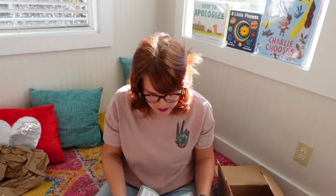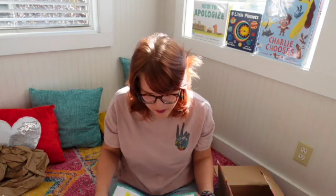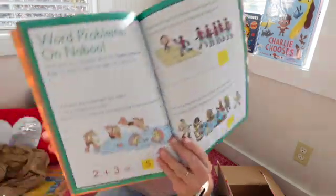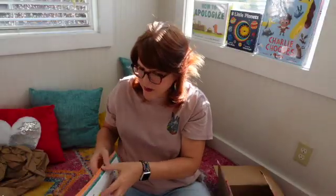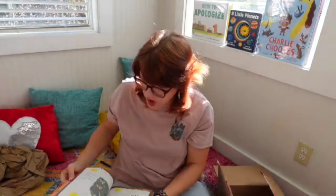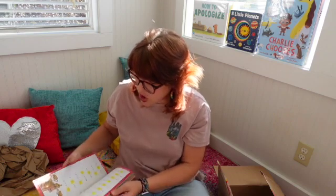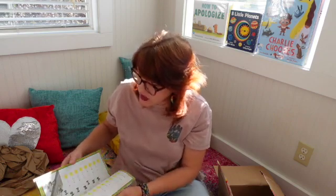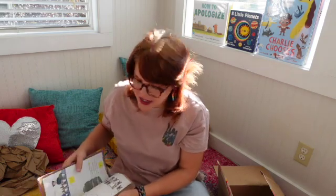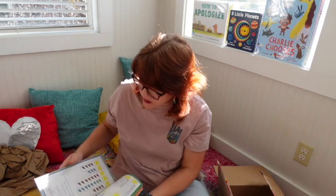Oh, place value, Empire math, word problems on Naboo. How cute is that? So I'm not sure if this is what she's really wanting to do or not, but I think this is going to be fabulous as a nice little auxiliary, additional addition practice for her. And I love the word problems element.